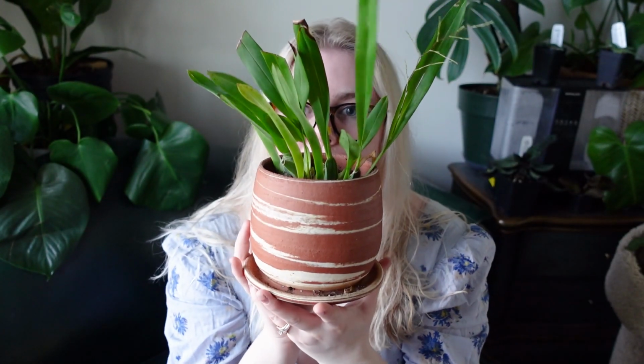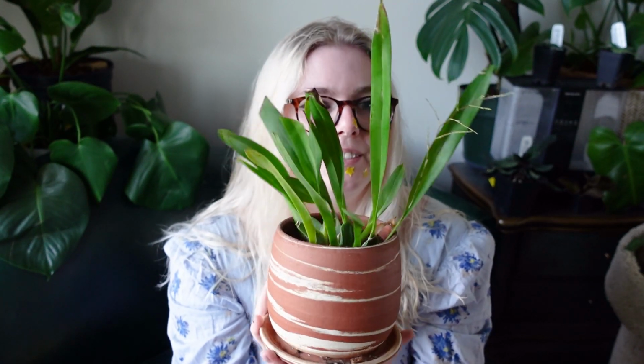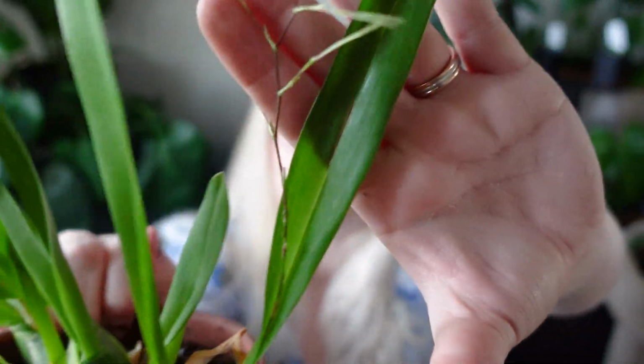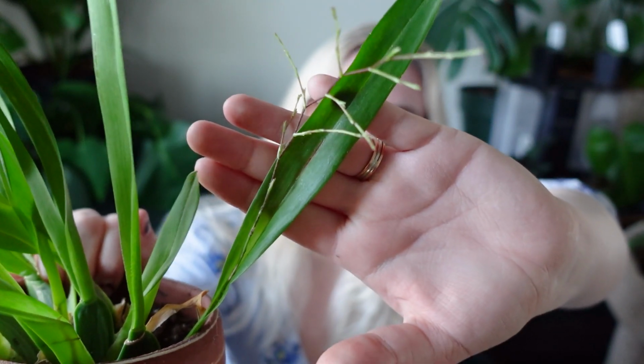Cute! It's an oncidium. It could also be a bulbophyllum, but it's probably not. It could also be a dendrobium. I don't know orchids that well yet, but I like it. It looks just like a cute little grassy guy, but then, plot twist, orchid spike. So I hope it actually flowers and that it doesn't just die on me, but I am going to be repotting this probably tonight to make sure that it has a fighting chance.